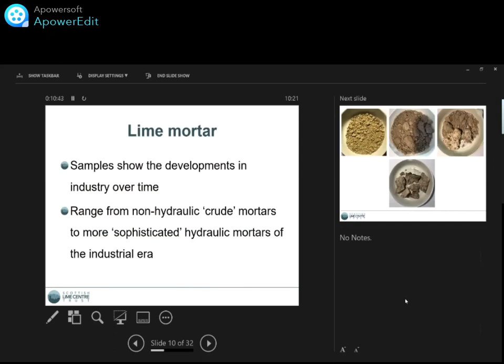So the lime mortars that we found are actually quite a good representation of how mortar making and lime production developed over time, because the older properties ranged from very crude non-hydraulic mortars to then repairing mortars, which were much more sophisticated hydraulic mortars of the industrial era. So those that were produced like in Charlestown.